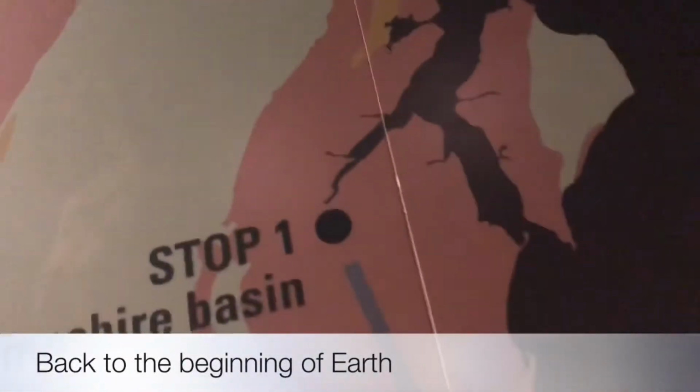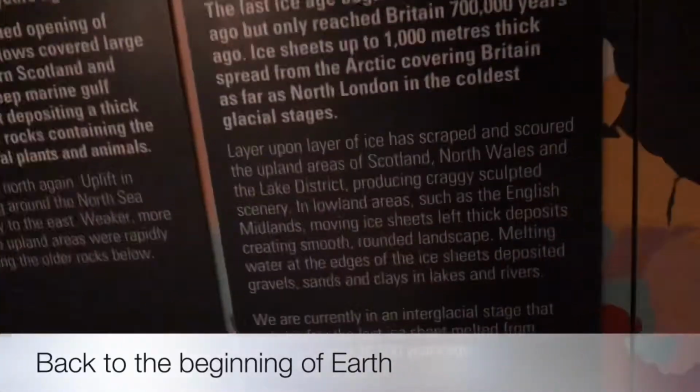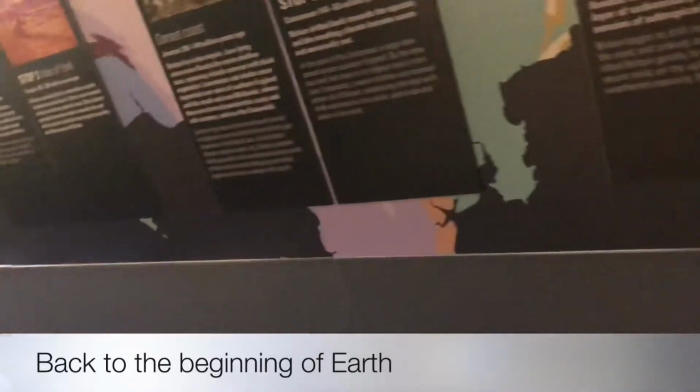This is known as the last of play. Just relax. So from youngest to the oldest one in Britain, it starts from the Hampshire Basin. So this is the youngest. Now I'm going from youngest to the oldest.